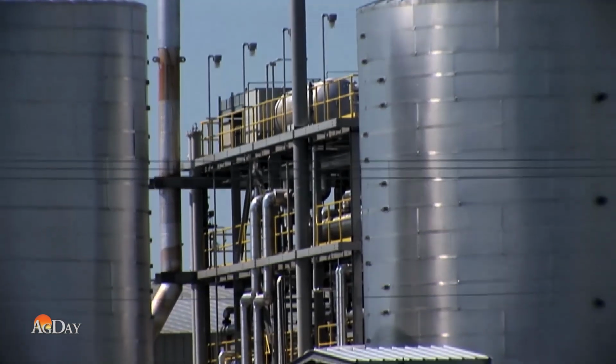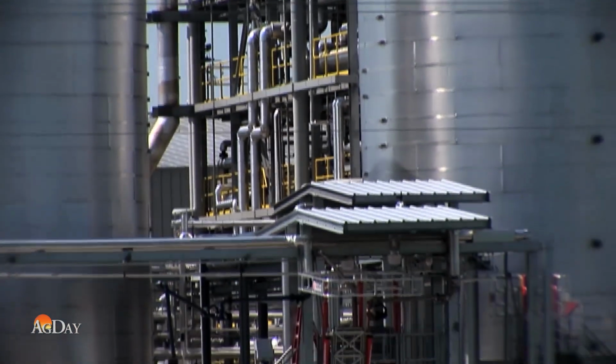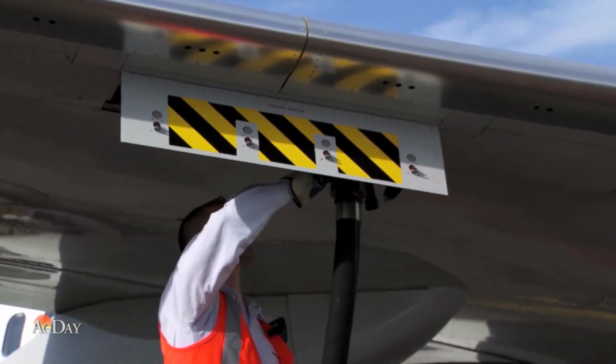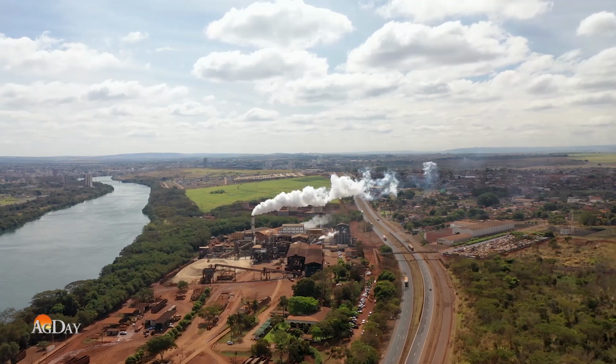Obviously, the next administration's got additional work to do, and the expectation, of course, would be that they will follow through on this. However, the interim final rule will have a 60-day comment period, and biofuels groups are still awaiting the release of the updated GREET model from Treasury. I'm Michelle Rook reporting for AgDay.